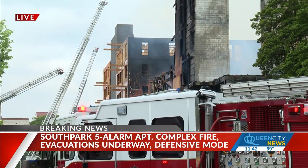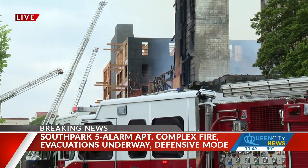And without knowing what sparked it or what the fuel was, what materials may have ignited inside this building, do you monitor air quality at the same time that you're trying to put this fire out, because you're in a heavily populated area?